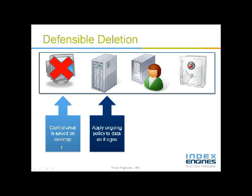On servers, apply policy to data as it ages, so stop letting data just age on there. Think about data from ex-employees that just stays archived on those servers and no one knows anything about it, and it will just fade into the infrastructure as it ages there. So by applying policy, you can extract content into the archive and clean up those environments.